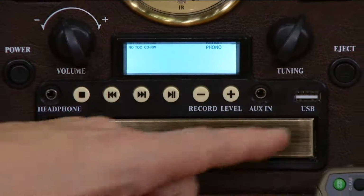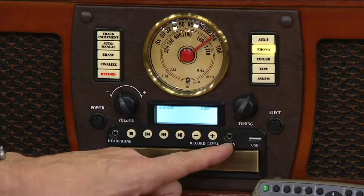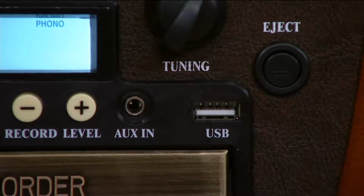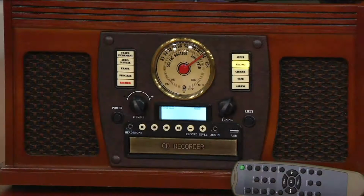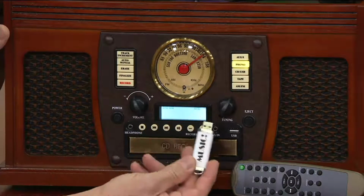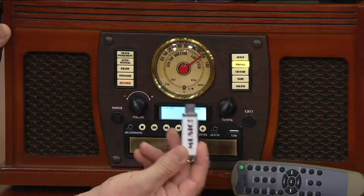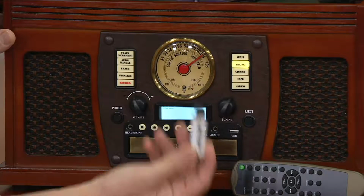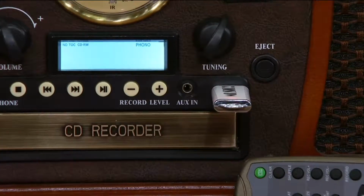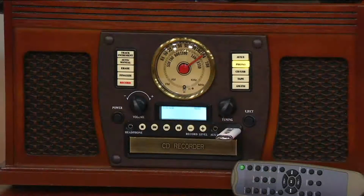We'll get to that in a moment. Right next to it, auxiliary input both on the front and the rear so that you can hardwire, what we call hardwire, attach your headphone output of your devices to feed through here. It will also play digital music from a USB thumb drive, which you can put right in there to play.